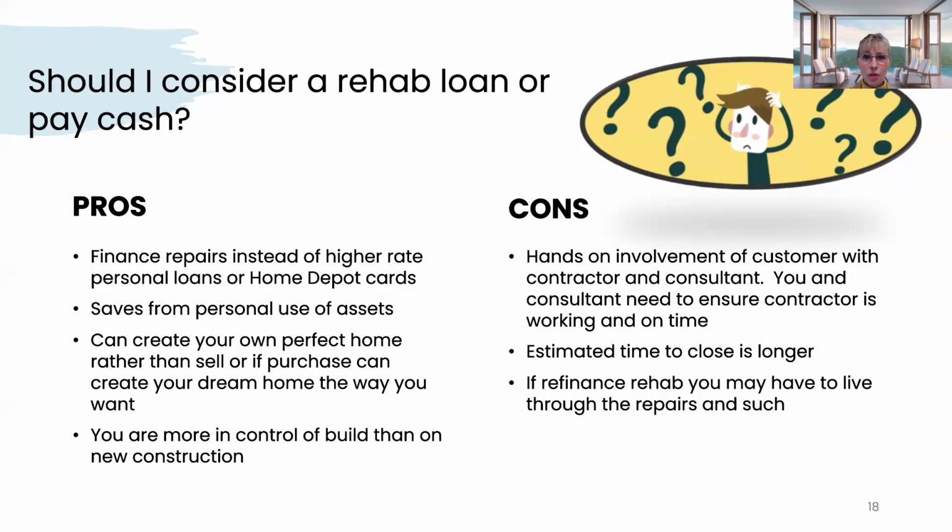Okay. So if you are in the property when the rehab's being done, for me, I like that. I don't want to leave the property myself. I don't want to leave my house, even though I'm living in dust. So to me, that's not a con, but obviously to some people, they can't stand that.